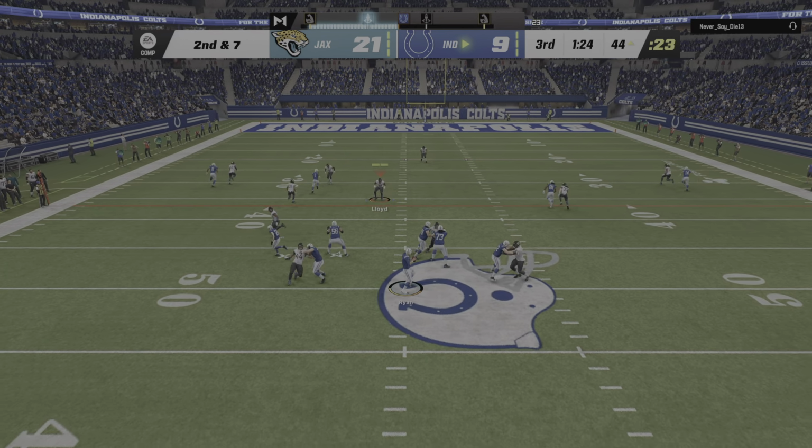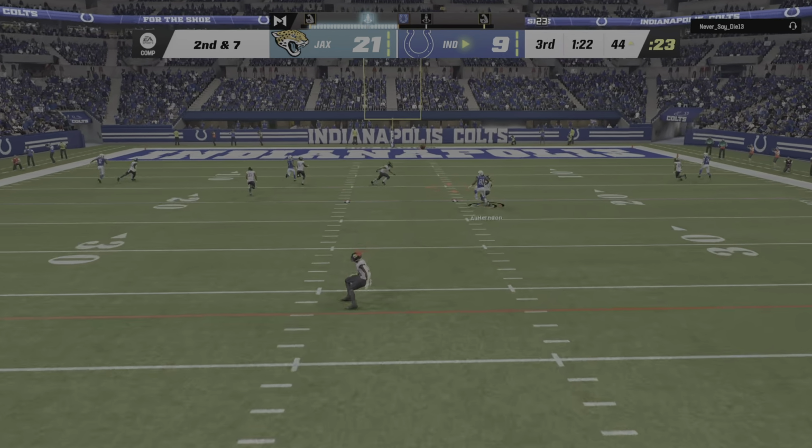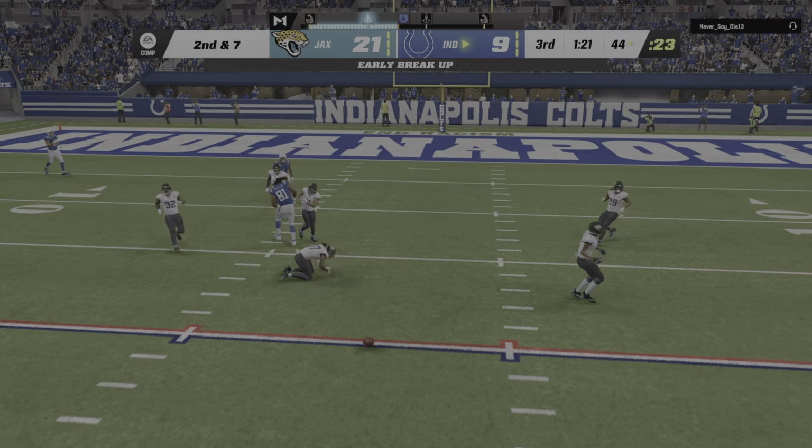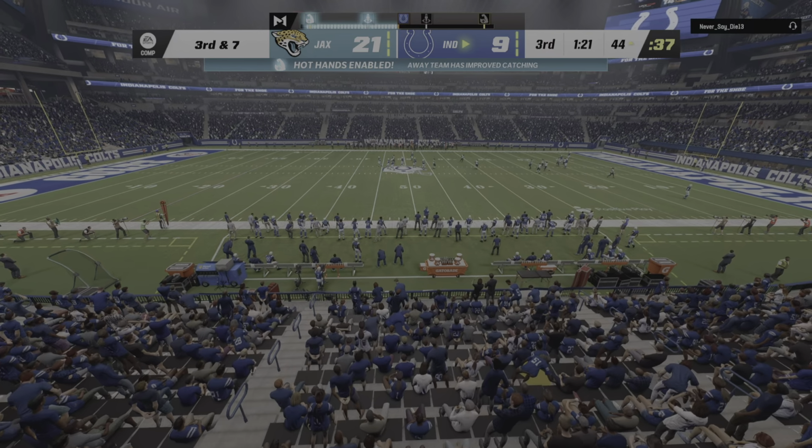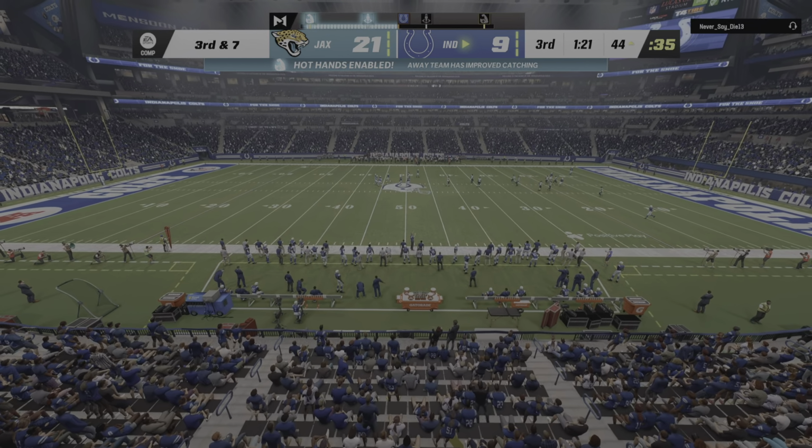Throwing again on 2nd down. Ryan. And this throw incomplete. Well, the defender all over him that time, and it's going to lead to third down.